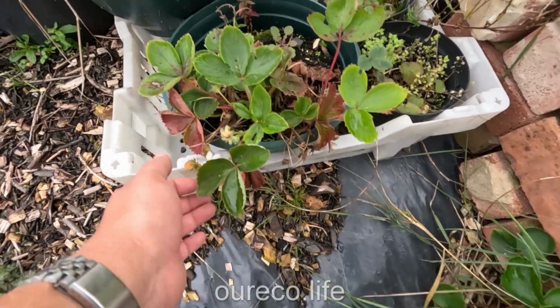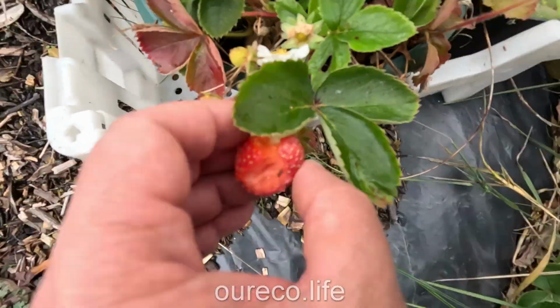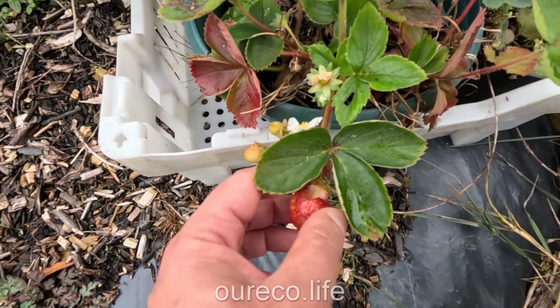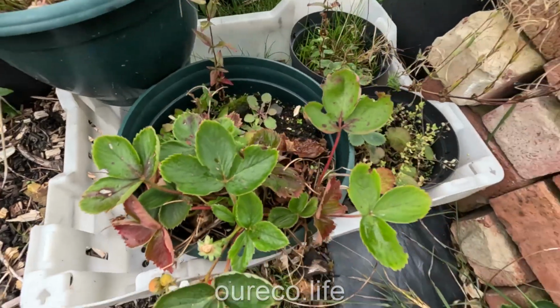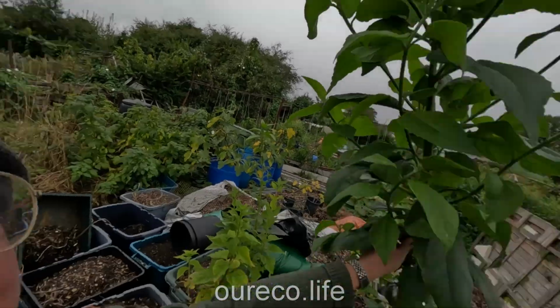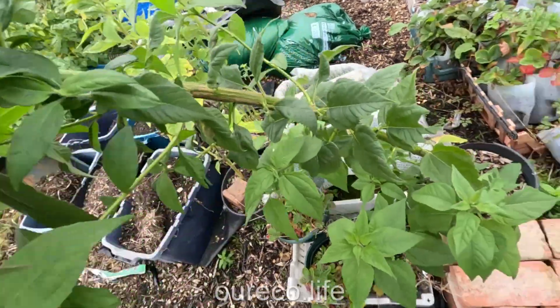And the strawberries are still going. I missed this one, so I'm thinking because I ate that one. I had a good go at that one. I know there's not enough for me to pick at, so I'm not going to try and eat that, but it's still going. They say cut your Jerusalem artichokes in September. Look at this one. If I stand next to it, you can see it's a good 50 centimeters above my head, and it's going strong.